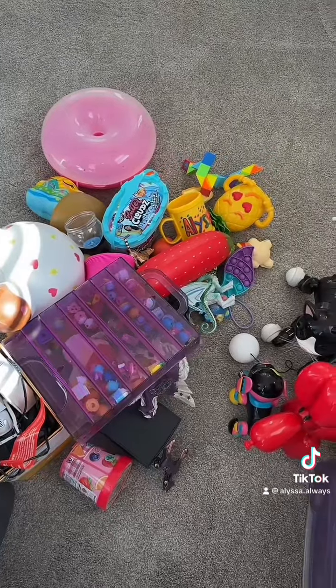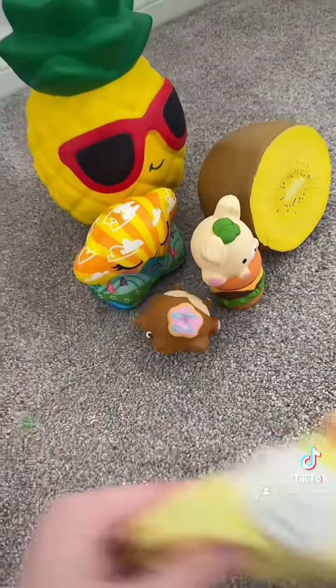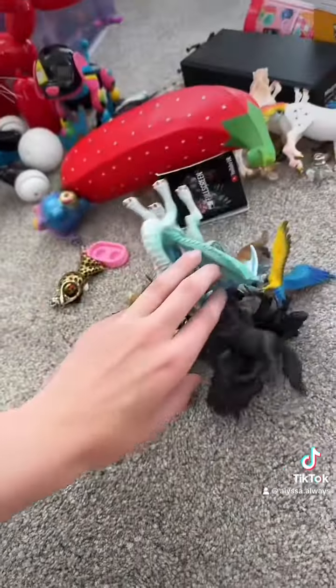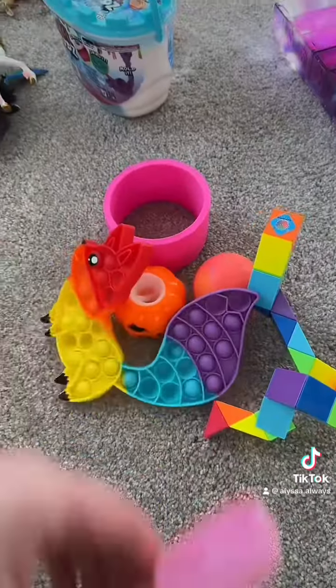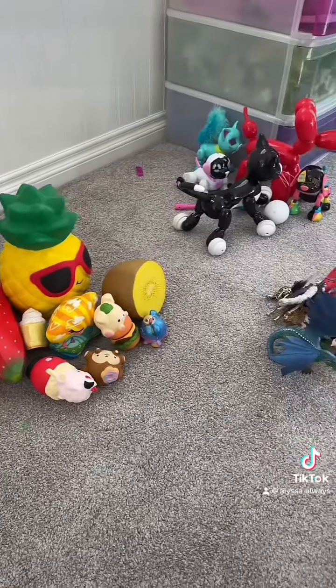But at least it'll be clean by the end of this video. First, I'm just gonna separate everything out by like squishies, fidgets, random stuff. That way everything is organized and in their own piles. Looking better already.